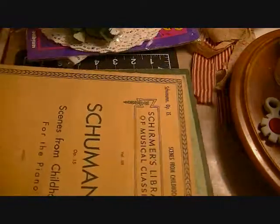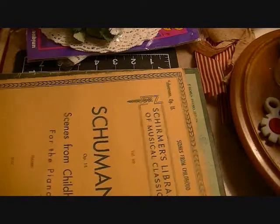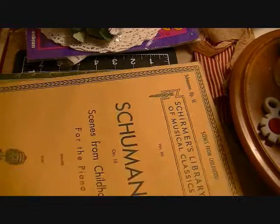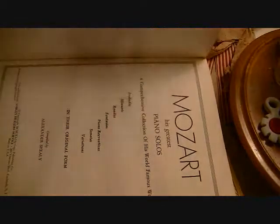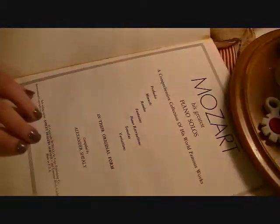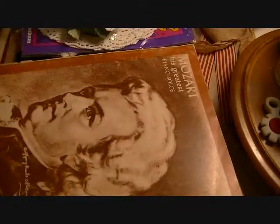And then there's this one, Scenes from Childhood for the Piano, by Schumann. And this one is from 1939. So again, very old. And then I also picked up this huge book. This is Mozart's greatest piano solos. At the time that they sold this it was only $3.95 for this huge book full of music paper. And since I don't know what the date is, because it's in Roman numerals, I'll have to look that up and see what it is. But it's in pretty decent condition too.